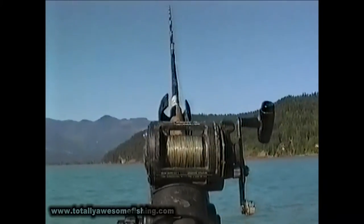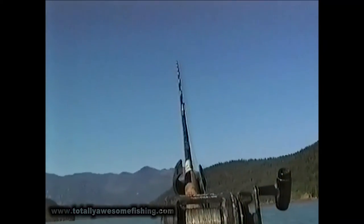Fred, I got a bite on this rod then. Not already. That's another tap right there.